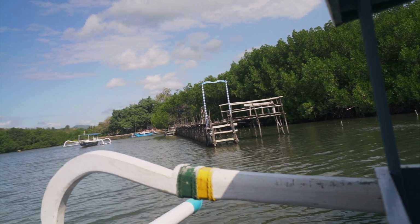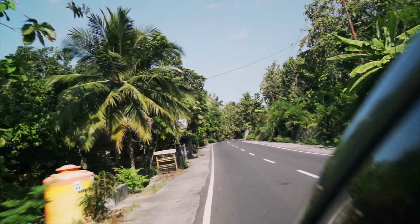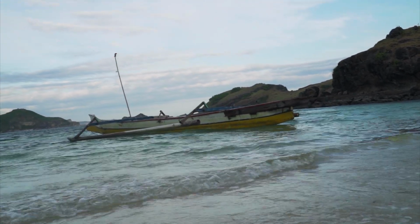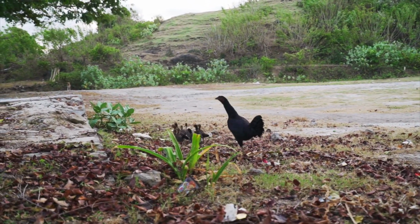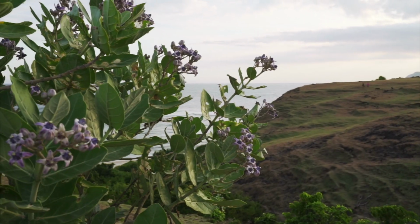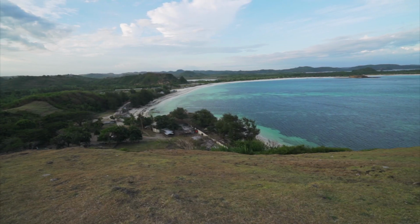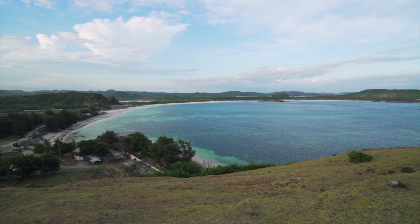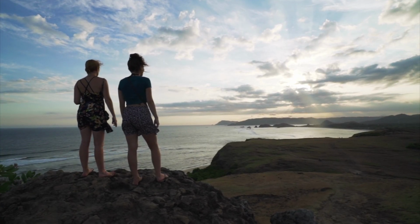We're back in Lombok now, back in the car, heading to Kuta again. We made it back to Kuta just as the sun was about to set, so we climbed up the green Merez Hills to get some views over the coastline. And this is where our time in Lombok came to an end. An island that is just 20 minutes flight from Bali, but a place that most tourists don't know anything about. For me, Lombok was everything that I expected to find on Bali and more. So when you're looking to travel again, I highly recommend taking the trip here.